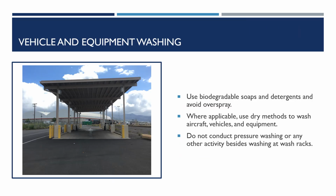Outside of the DOTA wash racks or areas, washing activities should only be conducted at a tenant facility where wash water can either be contained and properly disposed of or discharged to an OWS that is connected to the sanitary sewer system. BMPs required for washing in all areas include the following. Use biodegradable soaps and detergents and avoid overspray. Where applicable, use dry methods to wash aircraft, vehicles, and equipment. Do not conduct pressure washing or any other activity besides washing at wash racks.